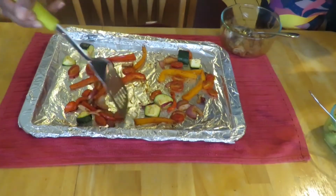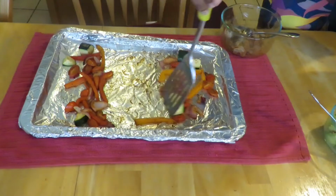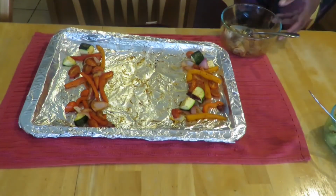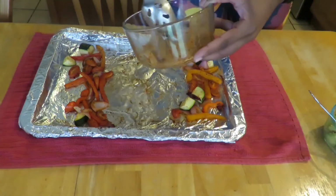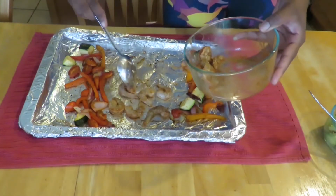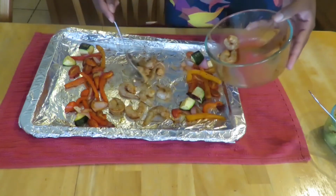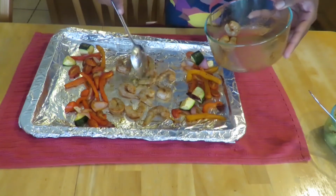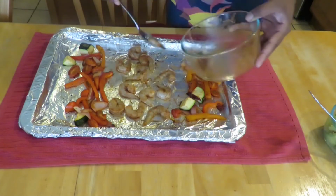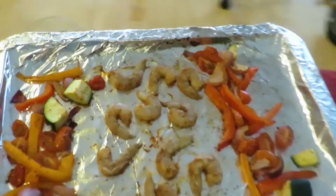So once the peppers and other vegetables have roasted for a few minutes, I go ahead and add the shrimp. You want to make sure you evenly distribute it on the pan. It doesn't necessarily have to be in the center like I did. You just want to make sure that the shrimp is not touching each other so that they can all cook evenly. And once you get those all placed on the pan, we're going to go ahead and let that cook for another 10 minutes.